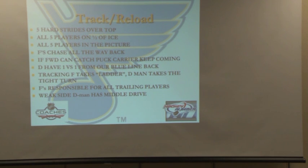So this is a point of emphasis that we speak to all the time and reinforce: 5 hard strides over the top, all 5 players on one half of the ice. So we're going to squeeze the play as much as we can. As we return out of the offensive situation, cut the ice in half. If the puck's over here, you should see 5 Blues players on this half of the ice, returning back. So forwards chase all the way back.